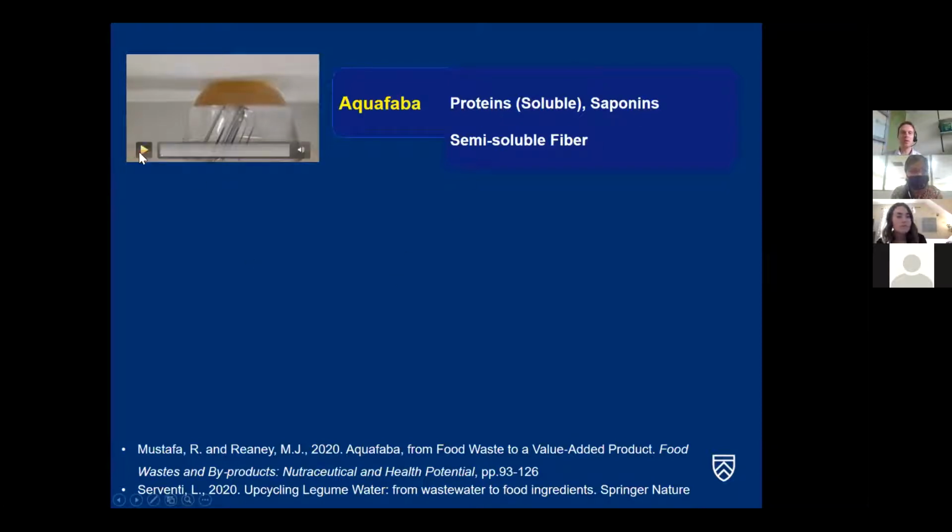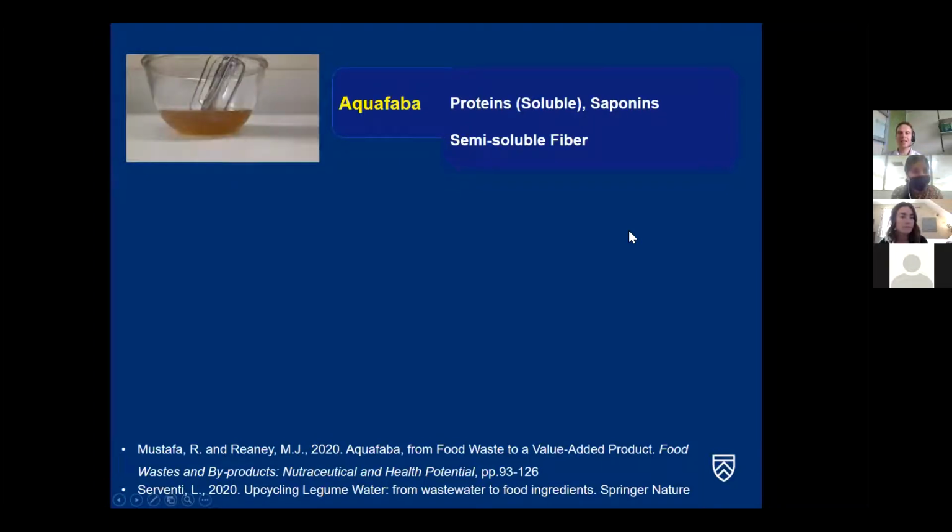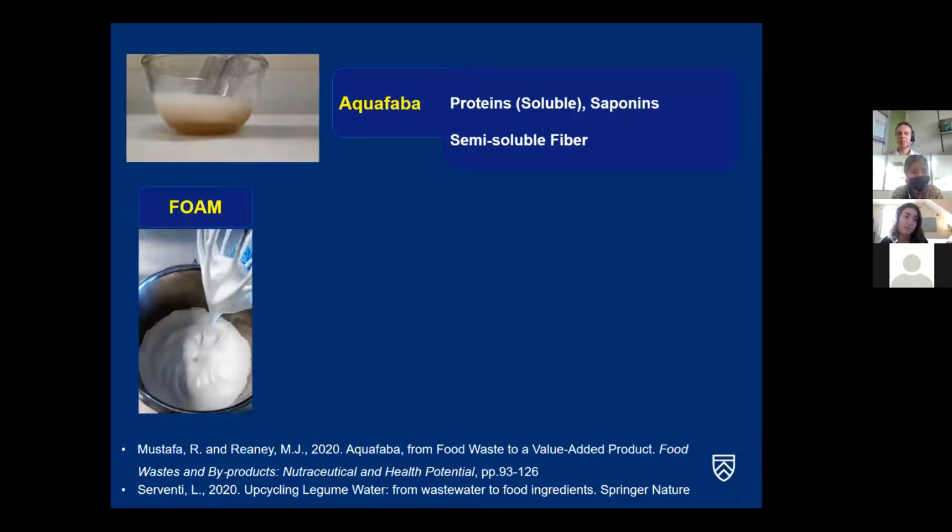So just to give you an idea, this is a test that I did myself. I'll lower the volume a bit. And you can see the moment you start whipping this chickpea brine, you see a lot of foam. That is the protein incorporating air, but it's also the saponins that allow the air to stay there. So at the end of the process, you will see that that foam actually is extremely stable. And even after I stop whipping, it's still there, still perfect. So this explains the foaming ability, the soluble protein, the saponins.